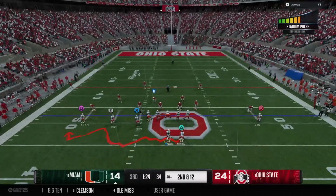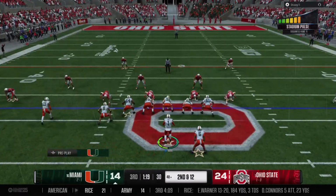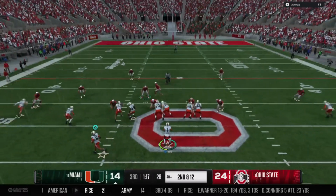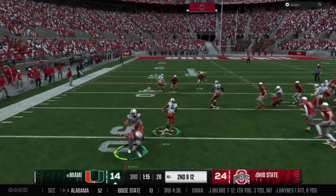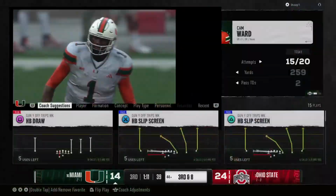After losing a couple on that last play, here's 2nd and 12. Motion trying to get the defense to show his hand. Caught behind the line. It's Martinez. They get him down after he makes the catch.